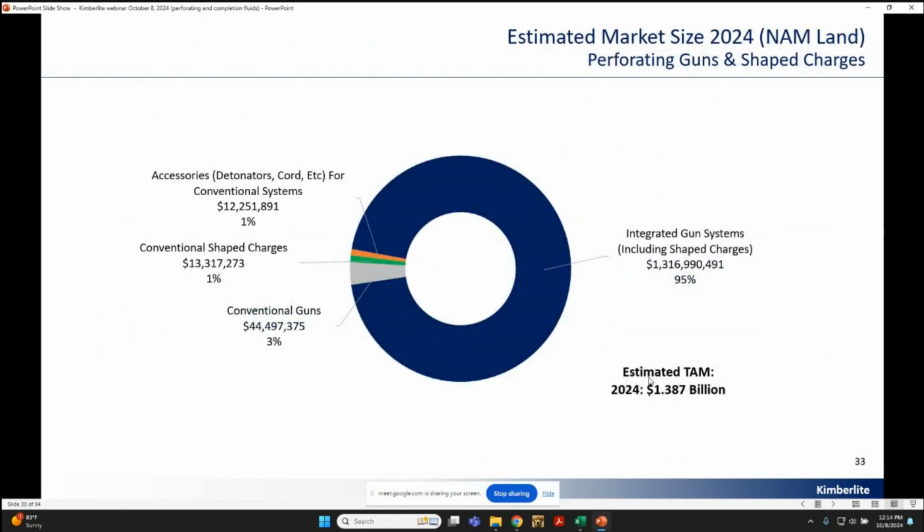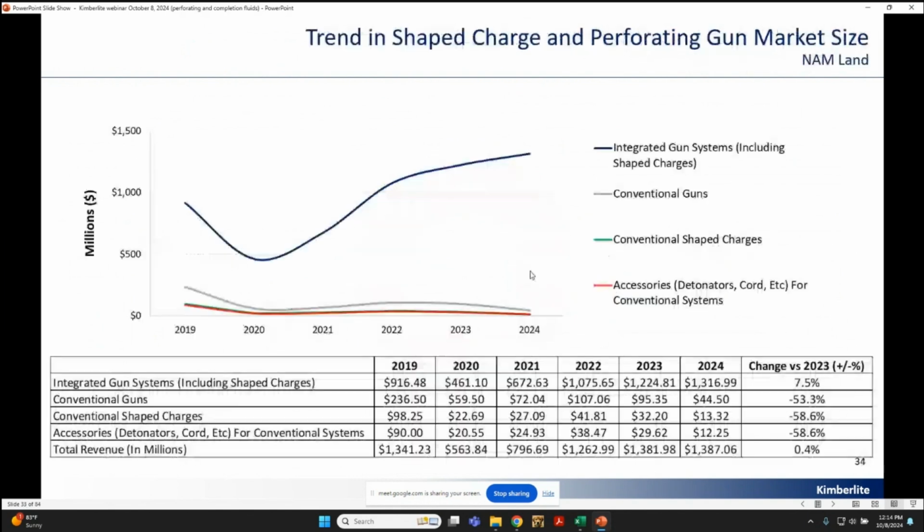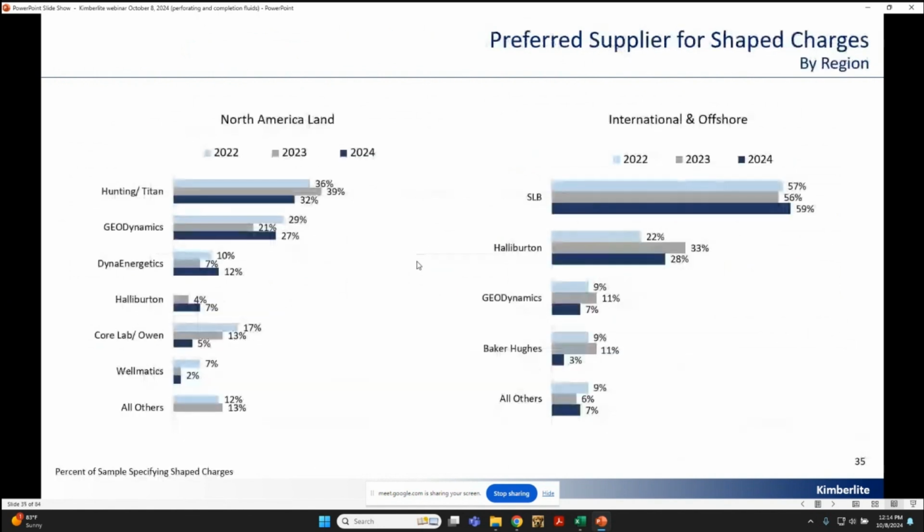The integrated gun market's about $1.4 billion. It's grown from about 400 million for integrated guns in 2020, the depths of COVID, to about 1.3 billion. So strong growth there. In terms of the suppliers for shaped charges and perforating guns that the oil and gas operators see as leaders, Hunting Titan, Geodynamics, and DynaEnergetics are really viewed as leaders for shaped charges. Internationally, SLB leads, followed by Halliburton.